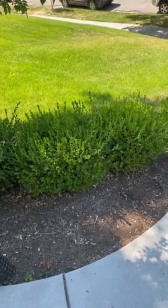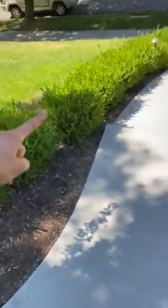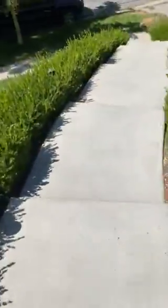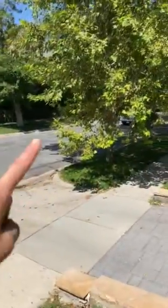So yeah, the square. So we can use shears on these boxwoods. Yeah, here's the front yard. The laurels and those yews need trimming. Lots of morning glory. We're gonna trim a couple of these branches.